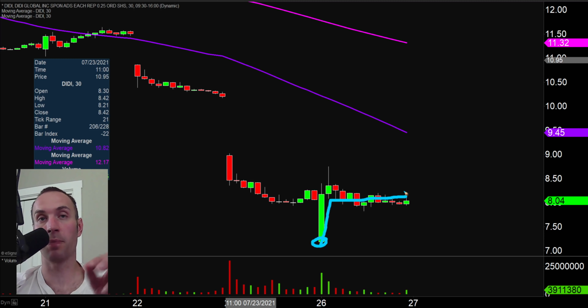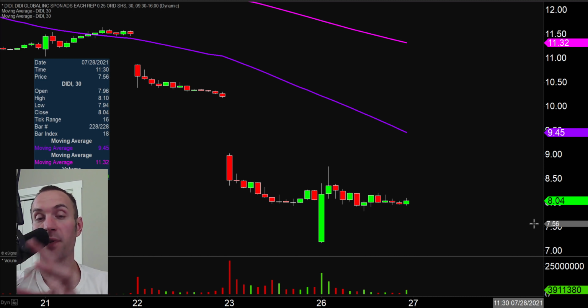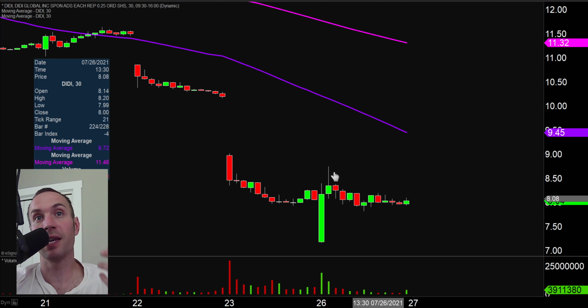Now let me be very clear. Does this action guarantee for sure that this is the bottom and that there's going to be a bigger move to the upside? Absolutely not. No such thing as a guarantee. In my opinion, at least, it's a valid and rational thought to question that, hey, maybe, just maybe, this thing has finally bottomed out enough to at least produce some sort of bounce in the upwards direction. In my opinion, yeah, it's at least a valid thought to think that way.